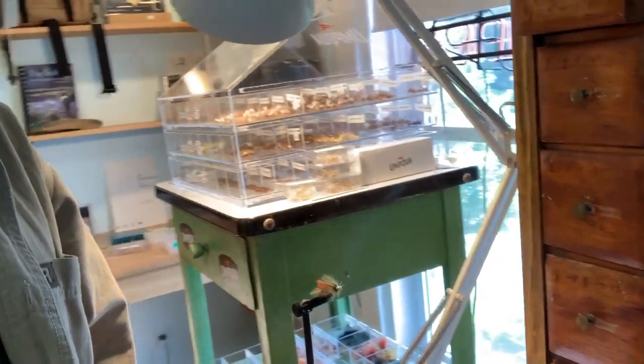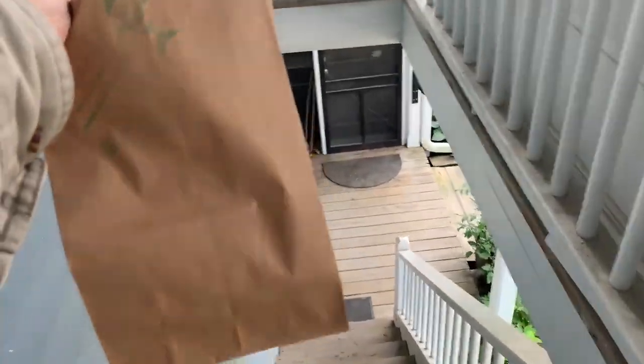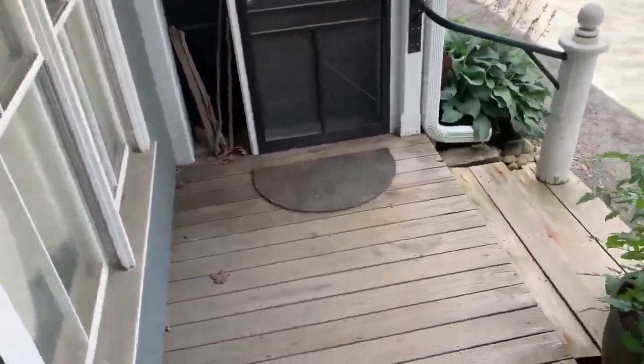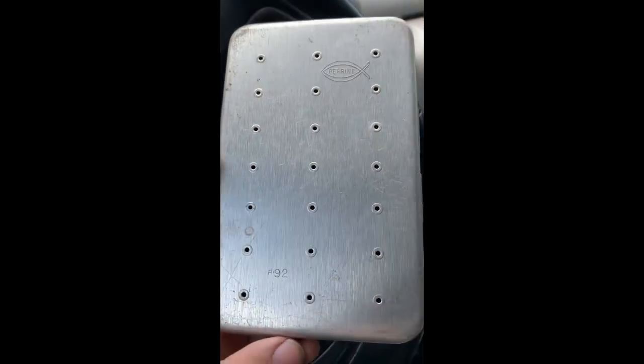Pick some of these up. It's a cool shot. So that's a cool shot. I got myself some stuff. 80 bucks worth of flies. $85 later. 85. And I got an old scratched up thing.